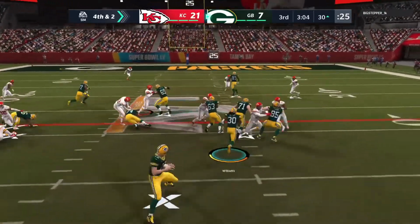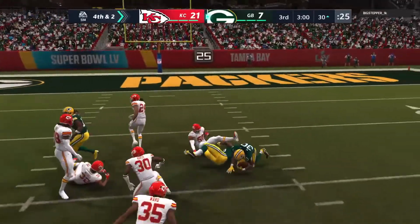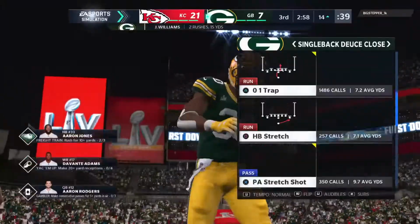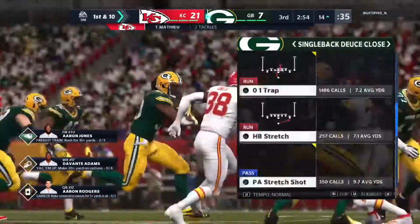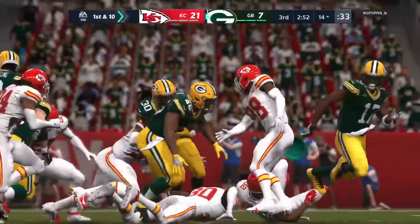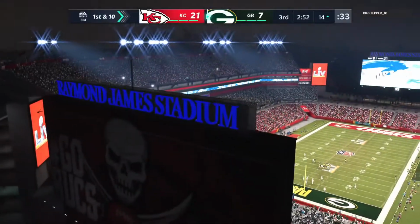Here we go with Williams. And down inside the 15 he goes. A defensive breakdown allows a pickup of 16 on 4th down. Remember, that was 4th and a full 2 yards. There's a big difference between that and 4th and maybe 6 inches or a yard.